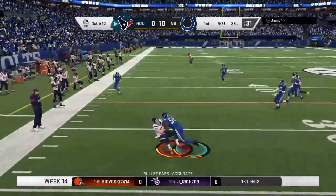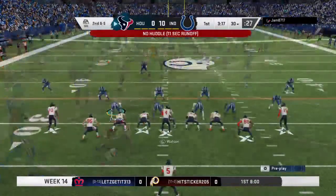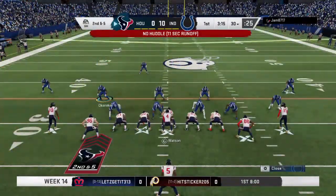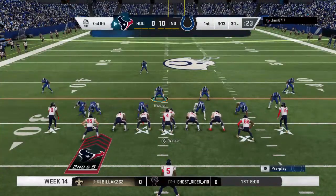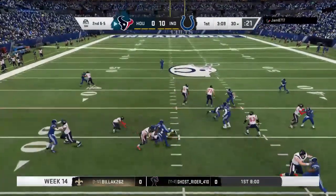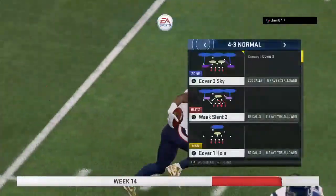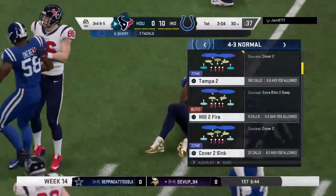A throw left side to start the drive is complete. And he'll get this from the 25 to the 30 for a pickup of 5. 5 yards on the catch there brings up second down. On second down now, it's Mack. And nowhere to run on the interior of that defensive line. He'll get back only to the line of scrimmage.